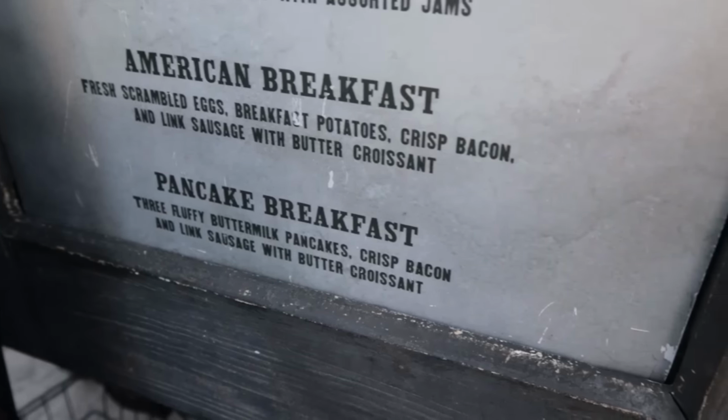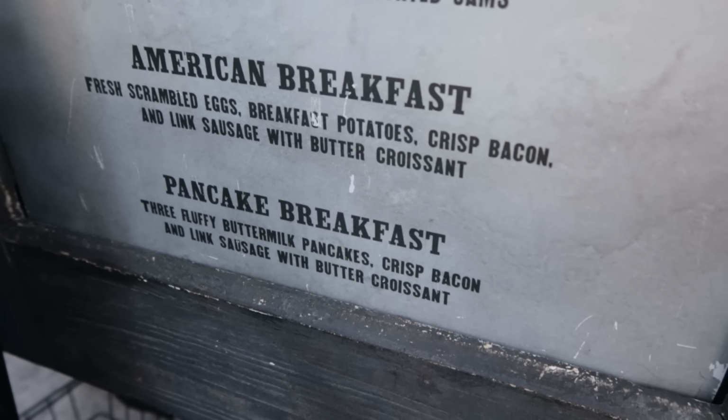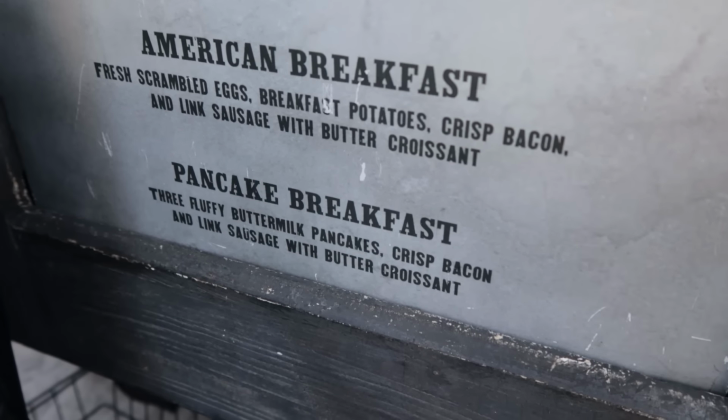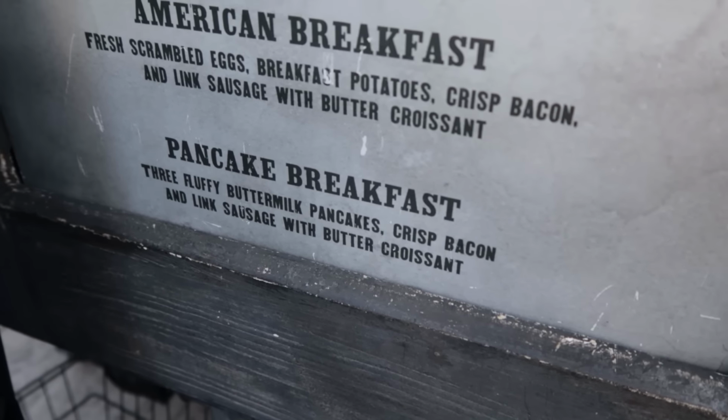And I'm going to go with the pancake breakfast: three fluffy buttermilk pancakes, crisp bacon, and sausage links with a butter croissant. Those do come with your choice of beverage. I'm going to go with a hot butterbeer. I already know it. And they're all $18.99. But they do have a child version of all of those, which are $5 cheaper.